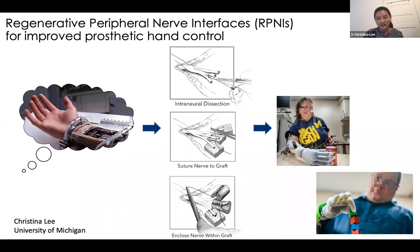Signals from these RPNIs have high signal-to-noise ratio, similar to what you would see in intact muscles. This is consistently true even after over 300 days of observation. We have also shown that these signals can be used to control a virtual prosthetic hand on a computer screen, as well as a physical prosthetic hand consistently over time for almost a year following surgery. This is particularly exciting as this is the first time that researchers are able to record the amplified signals originating from the nerve to control a prosthesis consistently.